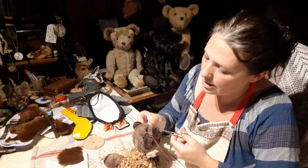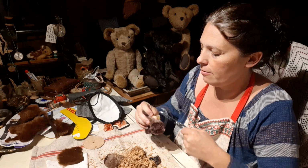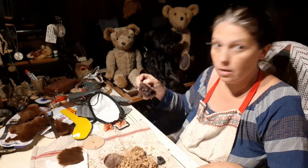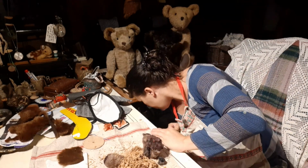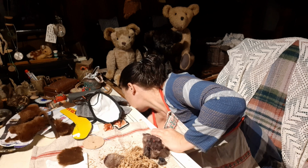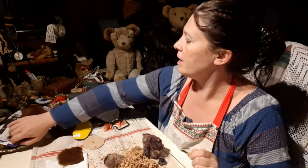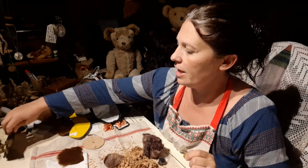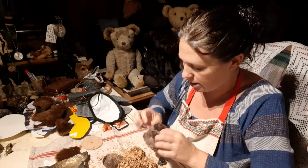So now it's just trying to get this thread out without, you don't want to cut the actual fabric. There you go. Perfect. Oh, I best find that button. Hold on. One button is okay. So I'm going to put my button in my very safe dish here, my little owl. So I'll put him in there, and then we'll get the other button off as well.